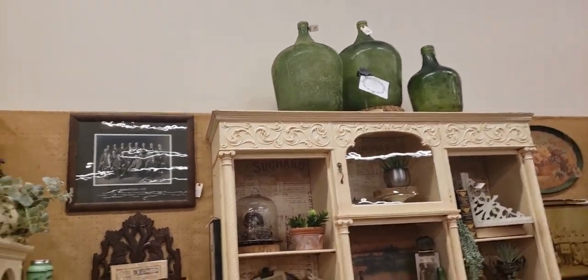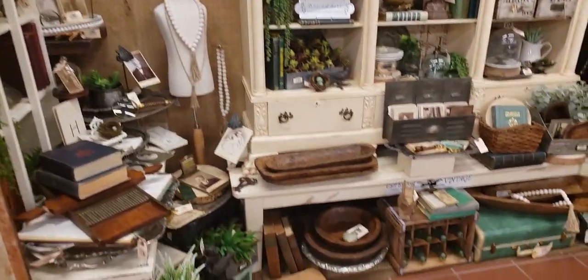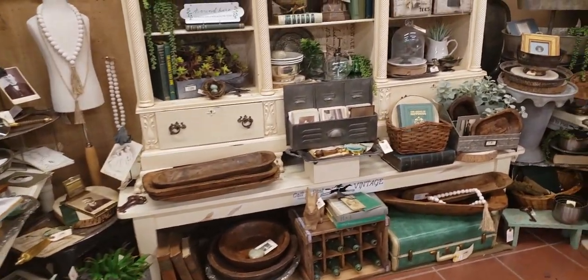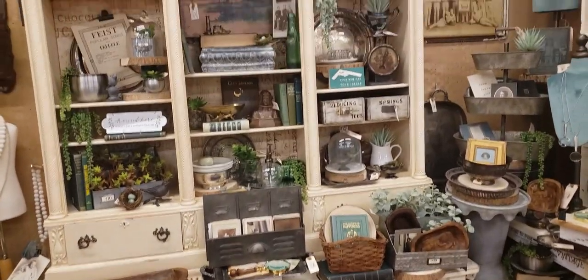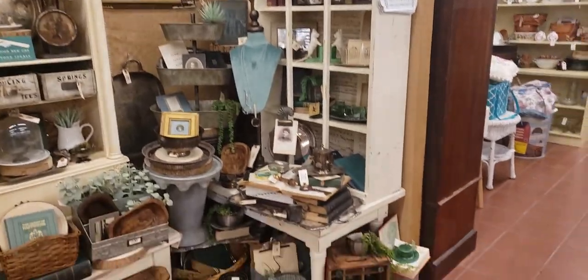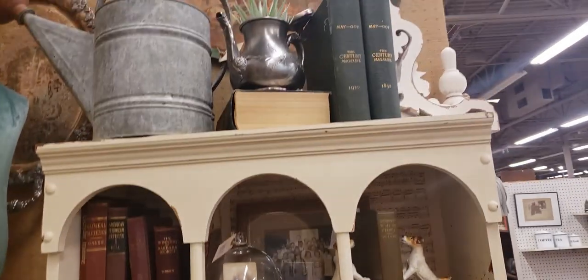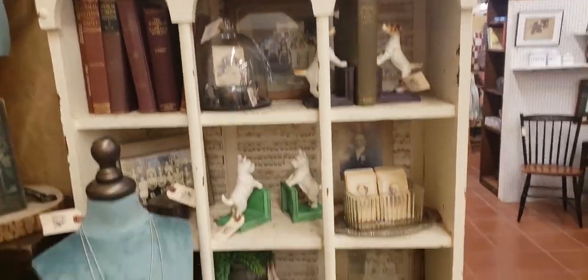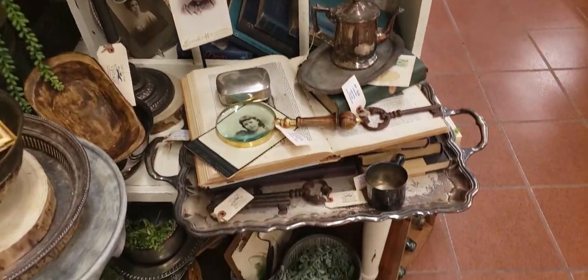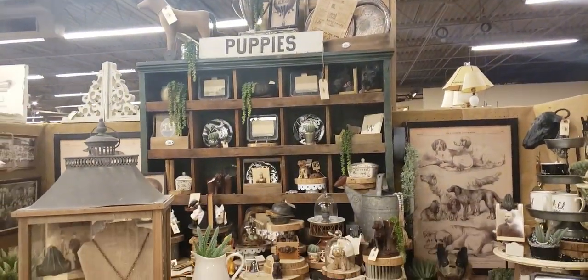I love going in this booth. This lady decorates over the top. A lot of the things are new, but I love it. Just check out all this stuff. I wished a lot of it was in my house. Very pretty. I love all the silver pots and silver trays, the greenery. Oh, I really love that silver pot. Very, very nice.